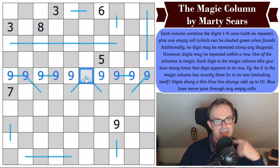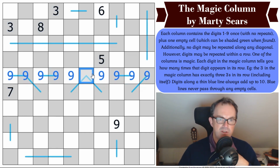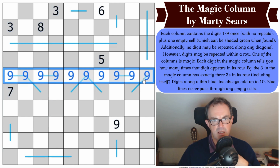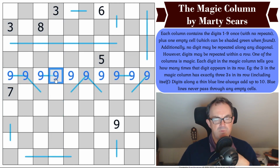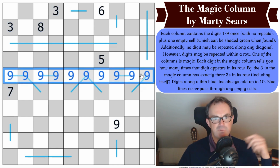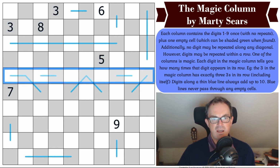I can't put it here. I can't put the 10th 9 in this row, although I do want to, because if I put it in that cell, the indexing's not going to work. If I had 10 9s in a row, whichever the magic column is, the number of 9s it specifies in its row is going to be wrong, because it's going to say there are 9 and there are actually 10. But I sort of want there to be 10, because then the 10th 9 is going to be problematic.